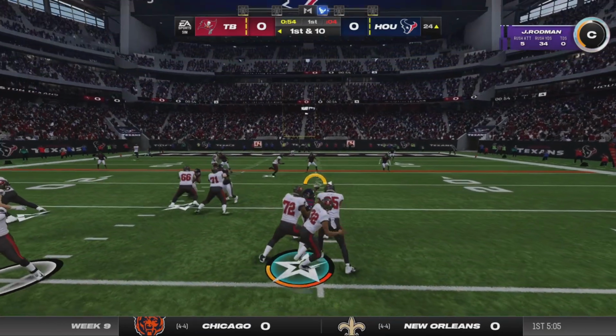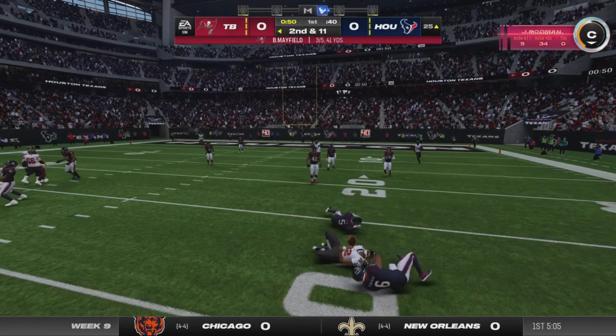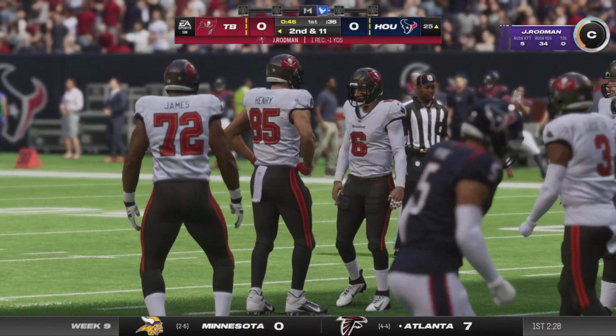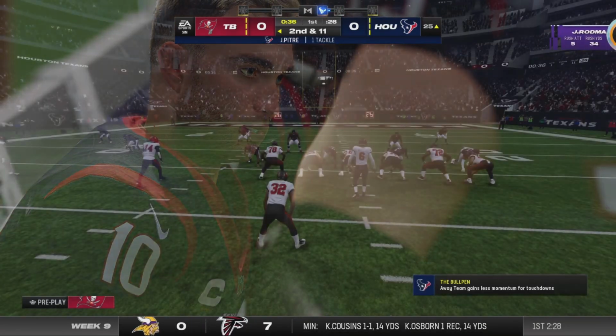Play action now. Here's Mayfield. Out to the flat. That's complete to his running back. And he's going to lose yardage and be backed up to the 25. He was unable to shake free there. They'll cover him for a loss of a yard.